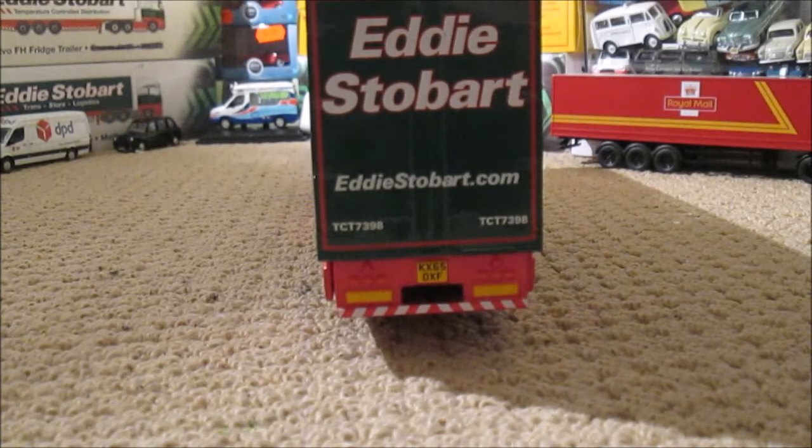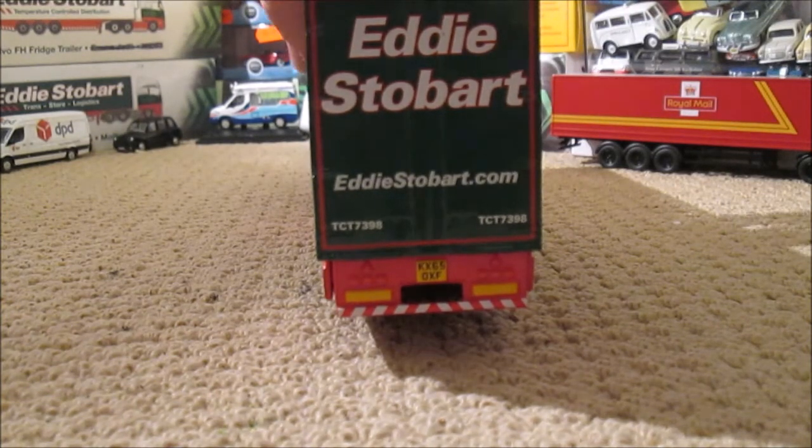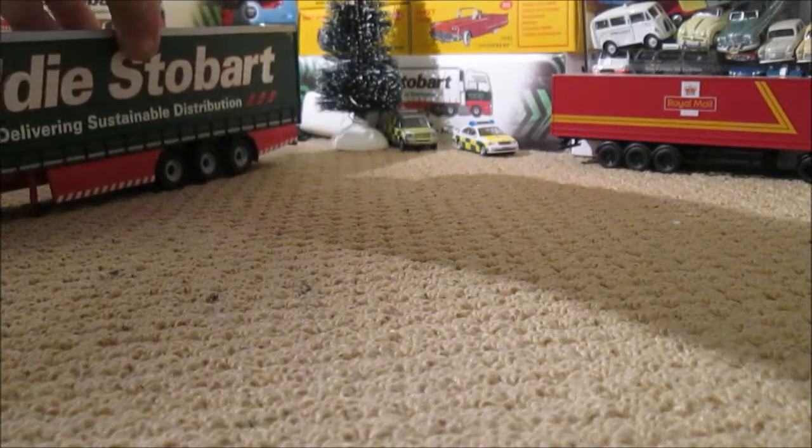But anyway, KX650XF is the registration for Scylla. It's got one of the new style trailer backs as well, because this is eddiestobart.com and it's just plain, no cab wrap stuff at all. Very nice. We'll put the trailer in the background.